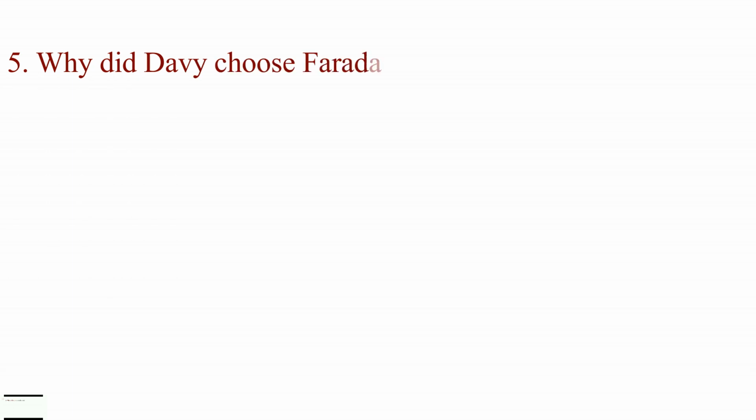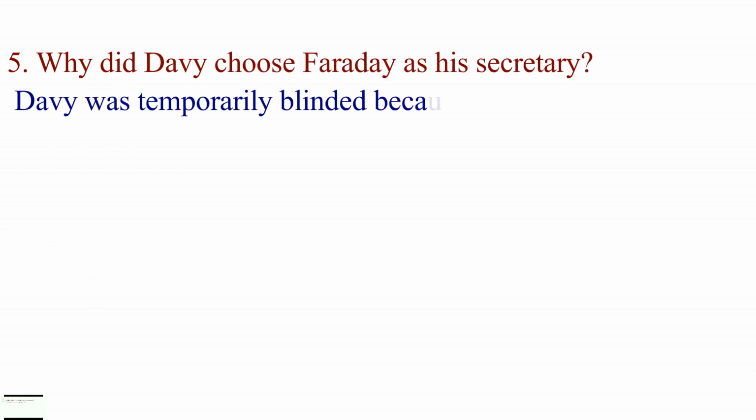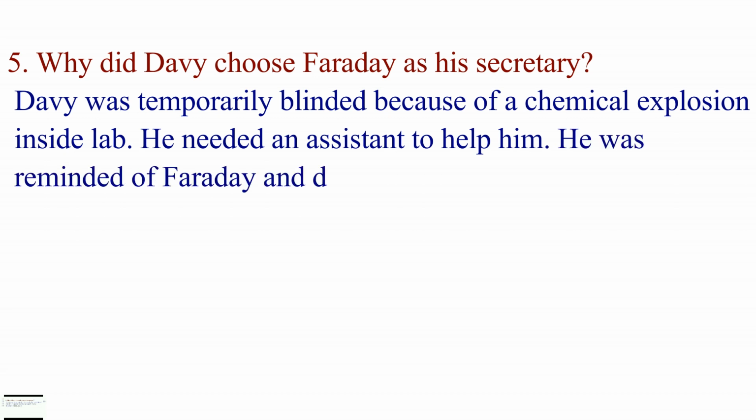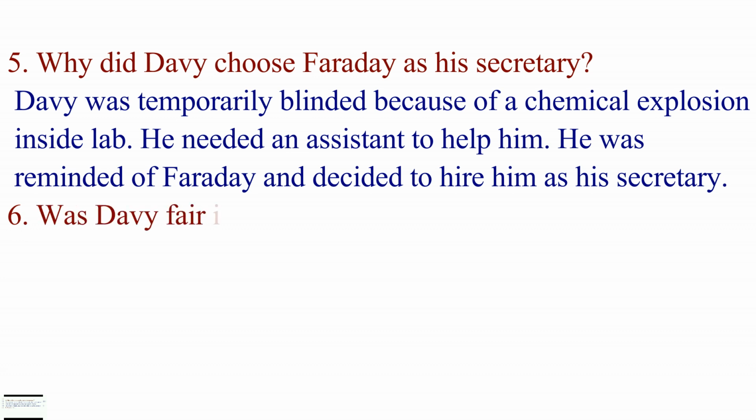Why did Davy choose Faraday as his secretary? Davy was temporarily blinded because of a chemical explosion inside his lab. He needed an assistant to help him. He was reminded of Faraday and decided to hire him as his secretary.